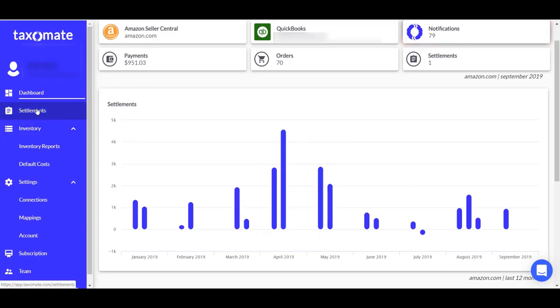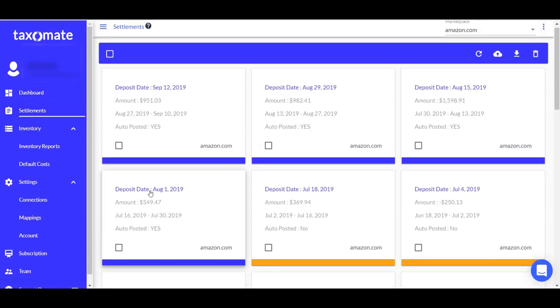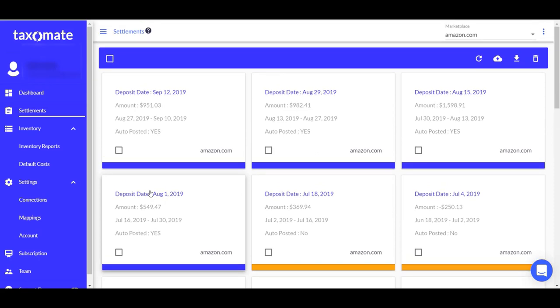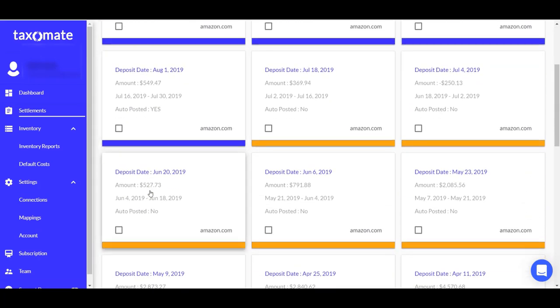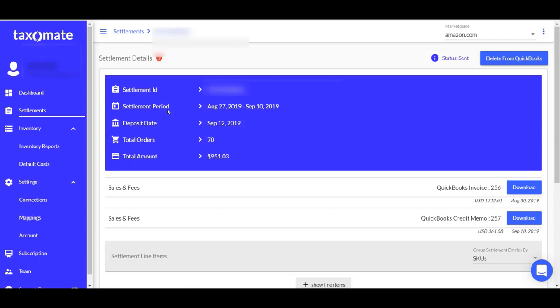You can drill down on these settlement statements by going to the settlement tab, where you can see each one of the settlements. Taxomate will go out and automatically retrieve those. It'll check Amazon every day for new settlement statements and pull those down. You'll notice that some of them have orange bars and some have blue bars. The blue bars I've actually pushed over into QuickBooks. I've just started using Taxomate to push these over, and once you feel comfortable with it, you can have Taxomate automatically push those into QuickBooks as each settlement statement posts.